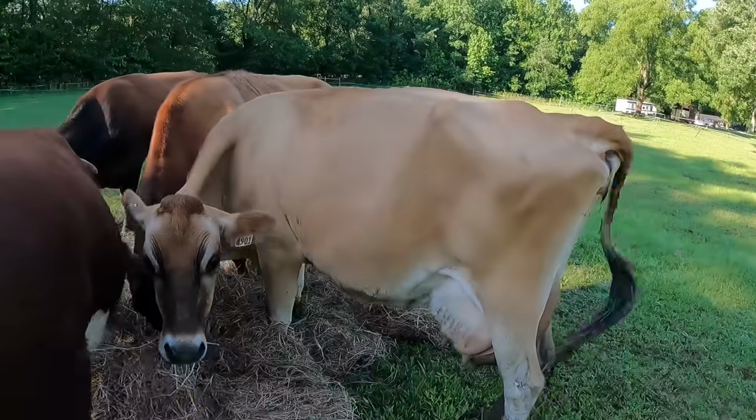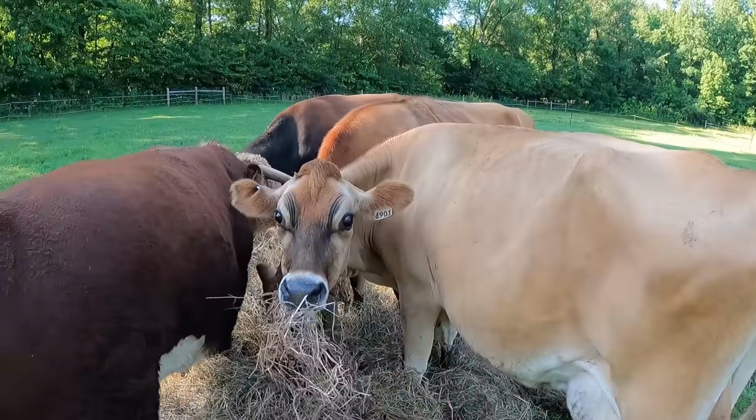And we could probably even put her over in the petting zoo with the rest of our animals. If you're new around here, we have a bunch of goats, chickens, pigs, all kinds of stuff over in our other side of our pastures that we have. And right here is Daisy, our current milk cow that we have.